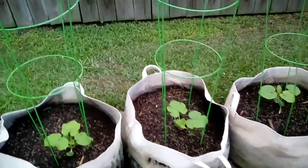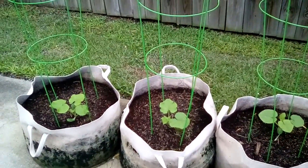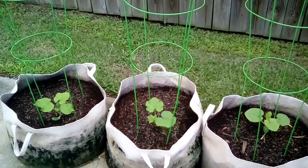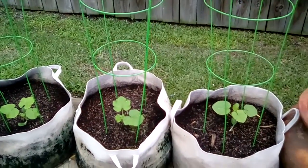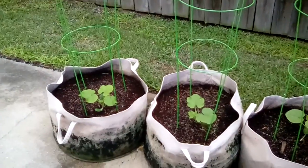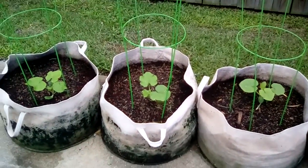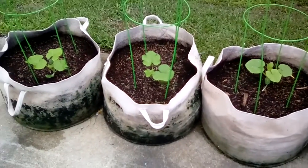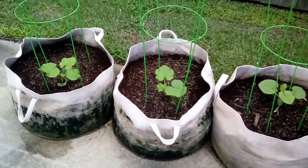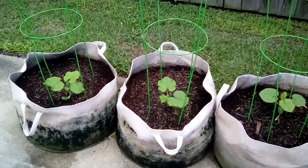My friend Anita started these and gave them to me. They were maybe an inch or 2 inches high, maybe 3 inches high. But now they have a lot more leaves on them. I put tomato cages around them. I'm going to try to trellis them up, keep the vines small, and even if I get one pumpkin or one winter squash, I think that's Hubbard, I'll be quite satisfied.